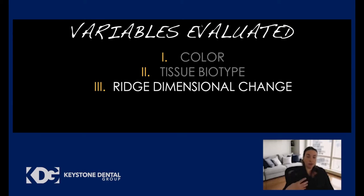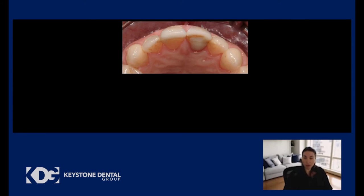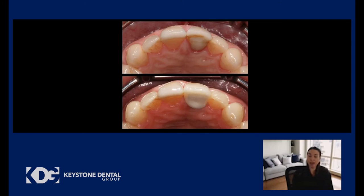Then we started evaluating different aspects on our patients in the study. The first aspect that we evaluated was the ridge dimensional change. We wanted to see how much tissue collapse we were seeing on these patients. So we have this patient, this is the preoperative view. We discussed this before, how we normally see that soft tissue collapse after the implant is placed. We see this small area right here where, in some cases, we see a concavity of the tissue that is due to the tissue collapse.